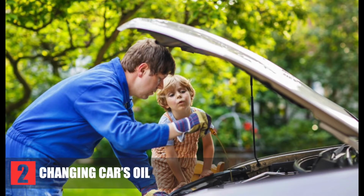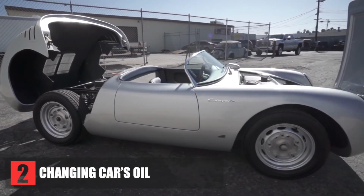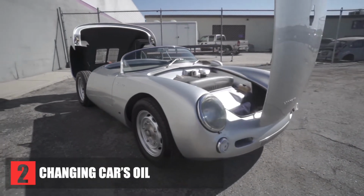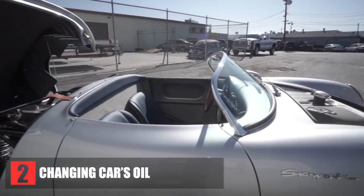Number 2. Changing your car's oil. When the seasons change, you're going to need to tackle nagging maintenance needs, including everything from batteries and tires to fluids and brakes. One of the most obvious and urgent needs is to change your oil at regular intervals.